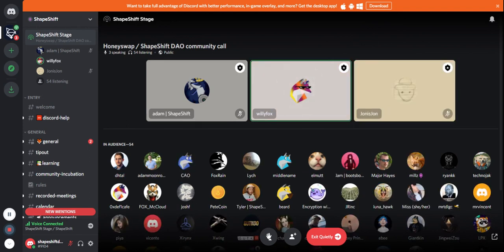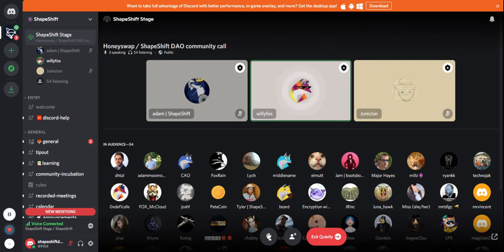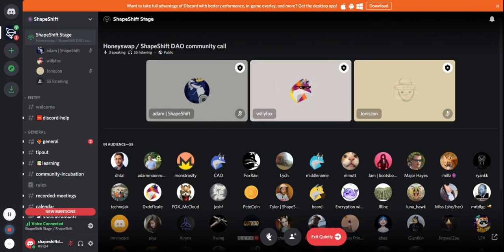XDAI is a sidechain to Ethereum, and it was one of the first sidechains, if not the first sidechain for Ethereum launched. So it's EVM compatible. You can do all the stuff that you can do on Ethereum. You can deploy those same contracts on XDAI, and then you can use them for a fraction of a penny as opposed to the high gas fees that are on mainnet right now.